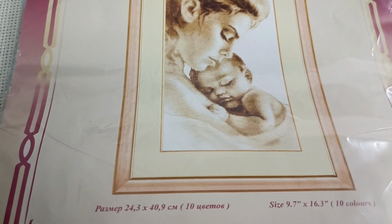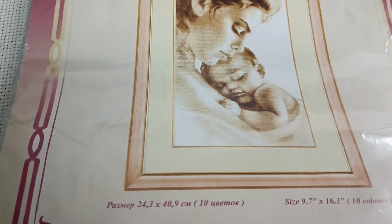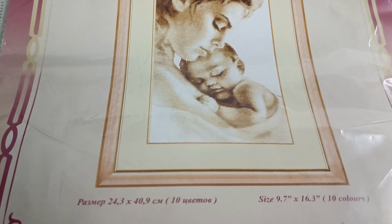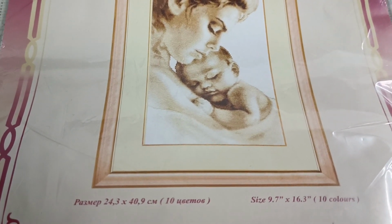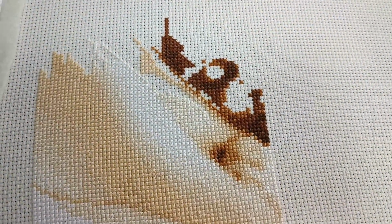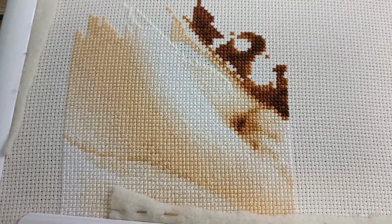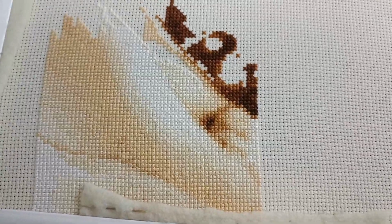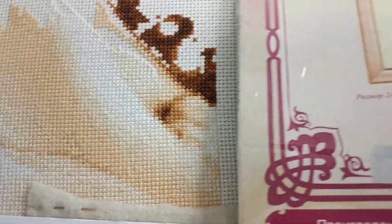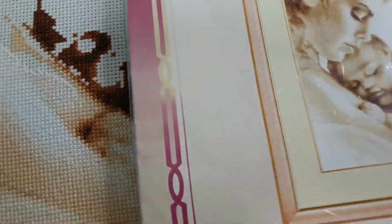I can definitely say that every project that I'm stitching right now is my favorite. I love them all. I just can't decide which I want to stitch because I don't have enough hours in the day to stitch along with everything else that I'm doing. Anyways, long story short, you probably don't even remember what I had before, but this is what I have. This is already the baby's hand, I think. Yeah, it looks like the baby's hand is already, yeah, it's this little spot.